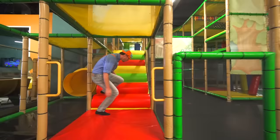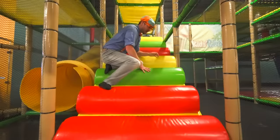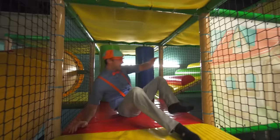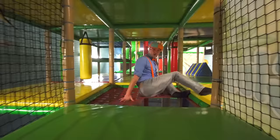Whoa! Look at these colorful steps. These are the color red. This step is the color green. And this step is the color yellow. Ooh, let's go over here. Watch out, there's a hole right here.